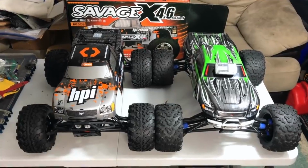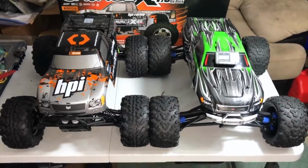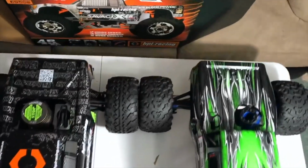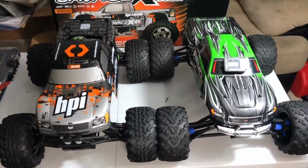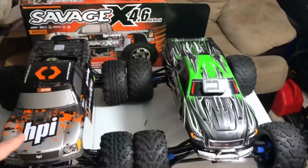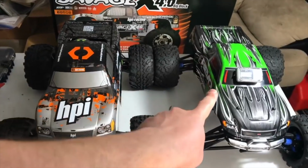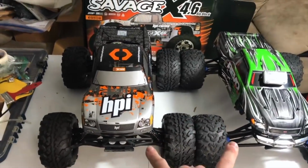Compared to a Traxxas Revo, it's quite obvious they are exactly the same size. Take a look at this. In the back, they line up together. Of course, the Revo 3.3 is built on what they call the extended chassis. It's completely different. You can't really compare it to the Savage. This is a big block. That's a small block 3.3. But overall, they are about the same exact speed.